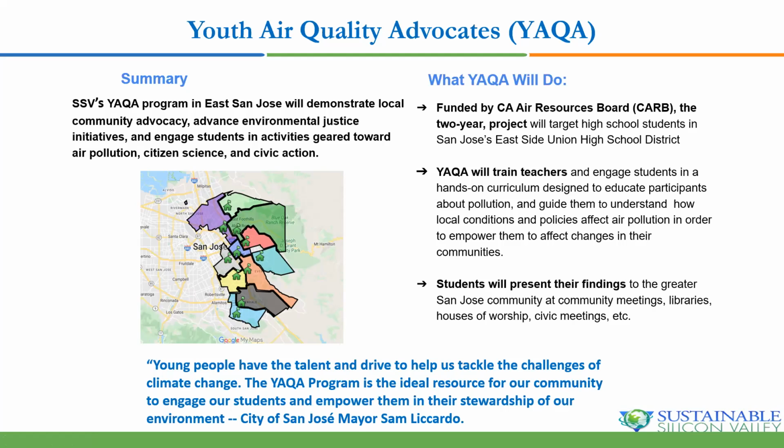As I mentioned, the criteria for particulate matter is mass, but these devices do not measure mass. They measure scattering from the particles. And so how reliable are those kinds of measurements really? And hopefully the students will present their findings to their communities, to houses of worship, civic meetings, and perhaps to local policymakers. We've got a nice quote here from Mayor Liccardo about the challenges that people have with air quality and climate change.